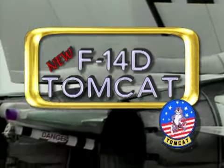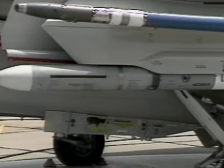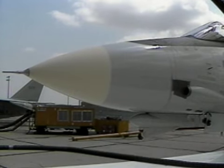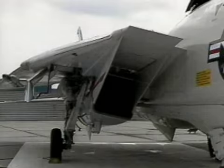The world's foremost interceptor has undergone changes to assure it can effectively deal with any enemy threat. The new F-14D was the result of a two-step program which called for an interim F-14A Plus to be delivered first, beginning in April 1988.